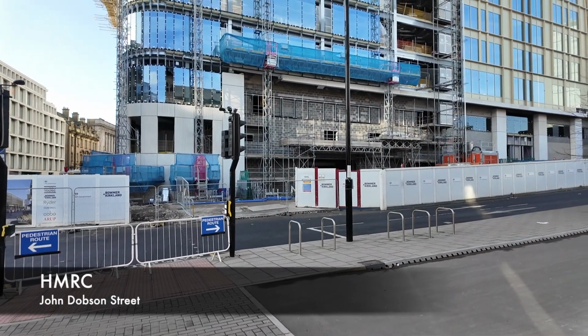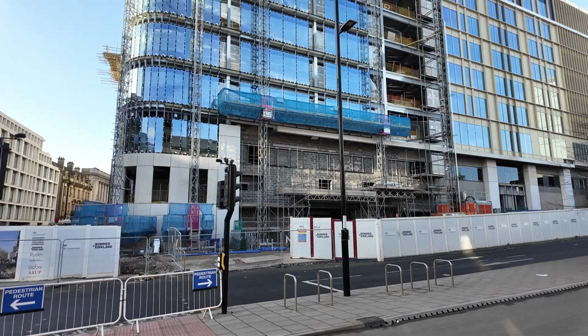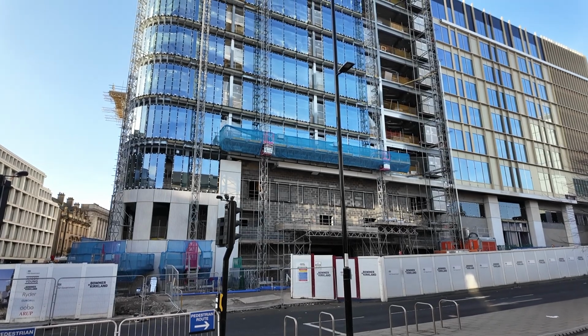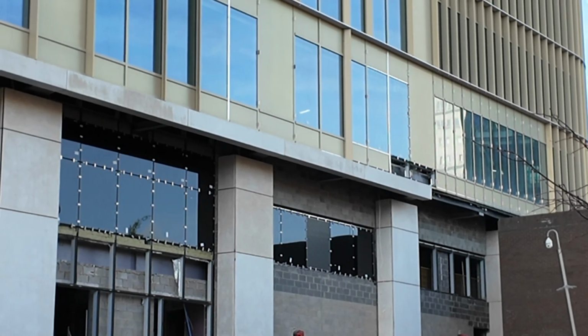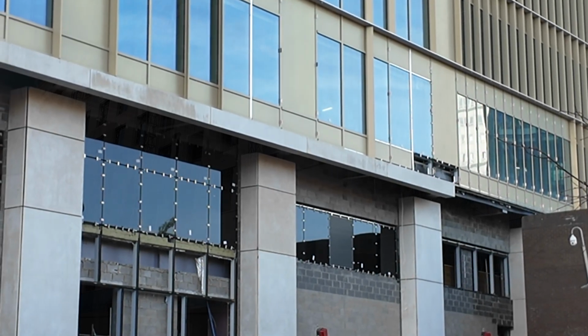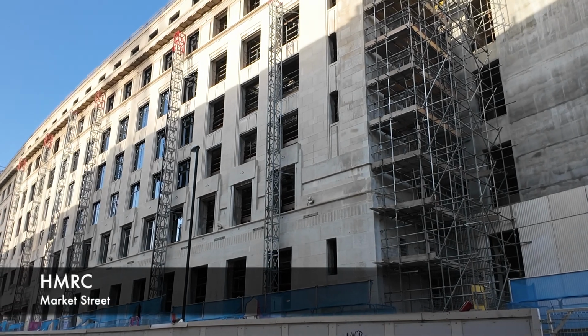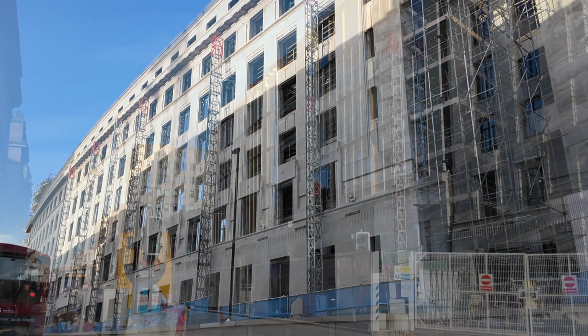Up at the new His Majesty's Revenue and Customs building on John Dobson Street, a lot more glass has been fitted to the side of the building. The glass now goes all the way up to the top floors, and a little further up there's still some coving and panels to be fitted. Around on Market Street, a lot more window frames and glass have been fitted to the old Collier House fascia at the bottom end of the street.